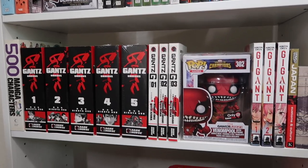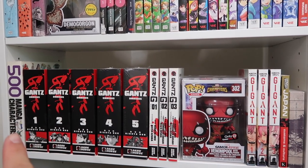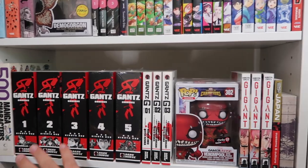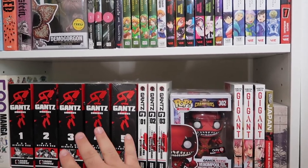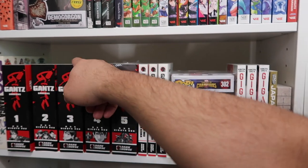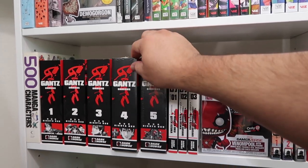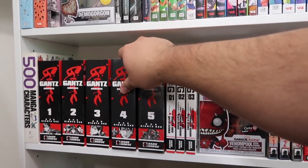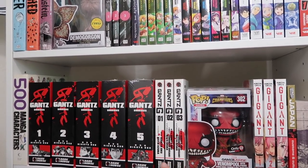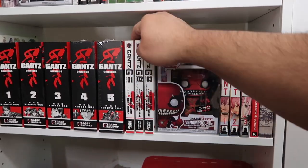And then moving down here, it's my Gantz little shrine section. Beside that, a manga characters book, learning how to draw manga characters and stuff. My favorite manga, I think, of all time is Gantz. I've only read up to volume 3, but this is the omnibus. So volume 4 and volume 5 I haven't read yet, so they're still sealed. And I know more volumes are still coming out, so I've already pre-ordered 6 and 7, so those are gonna come whenever they release. And then this is the sequel to Gantz, which is Gantz G.